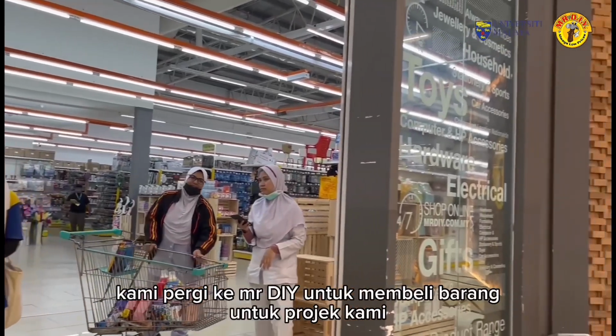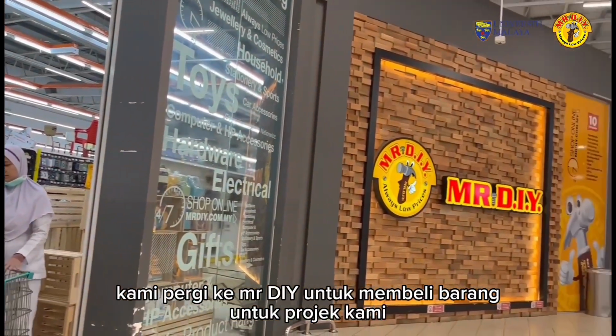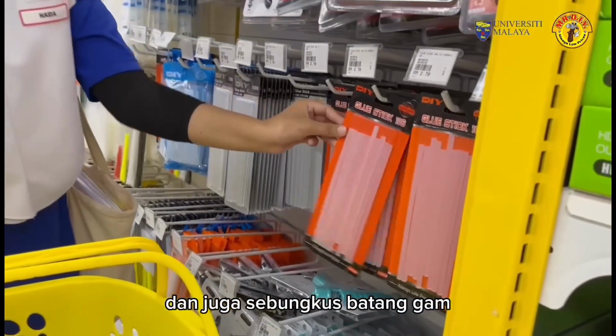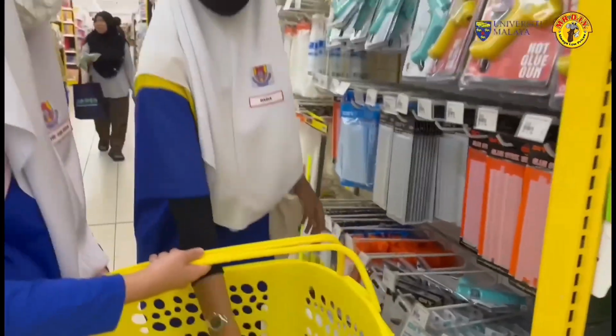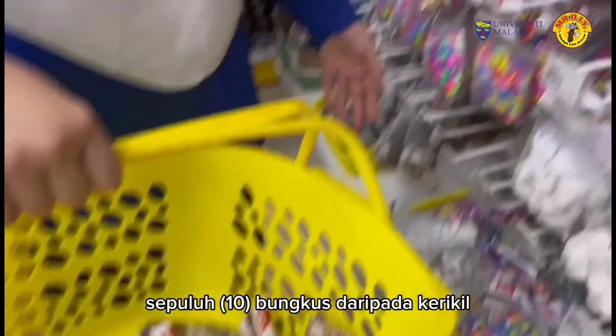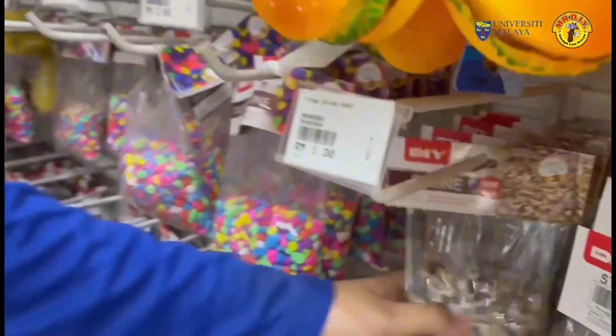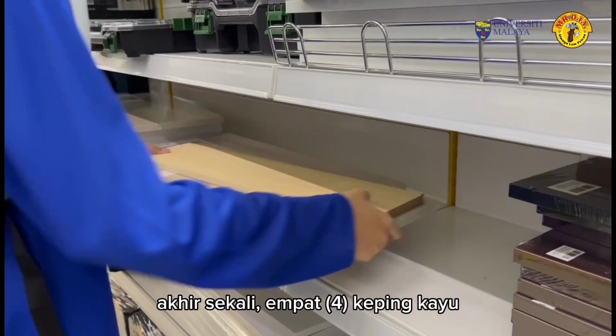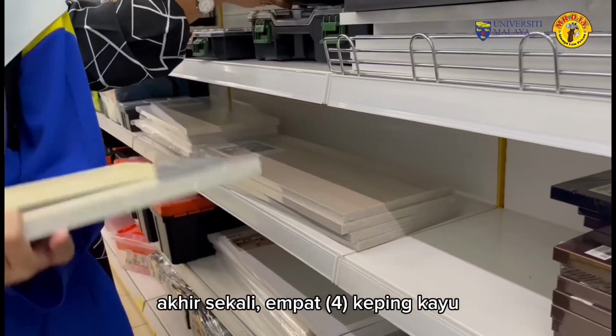We went to Mr. DIY to buy things for our project. The first item is a hot glue gun and also a pack of glue sticks. The second item is 10 packets of pebbles. Last but not least, 4 pieces of wood.